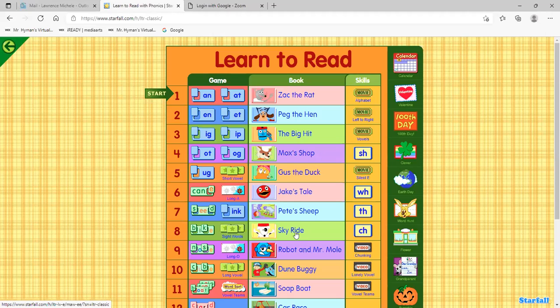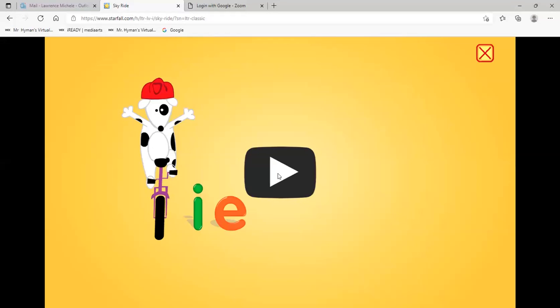Your child can click on that book. Here's an example for one that's long I vowel practice, which would be great for both kindergarten, first, and even second graders as well. So you click on whichever topic you'd like, whichever skill you'd like your child to work on.